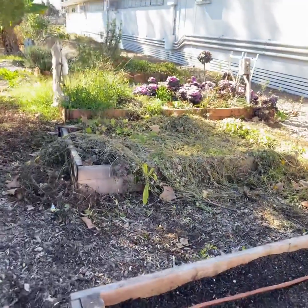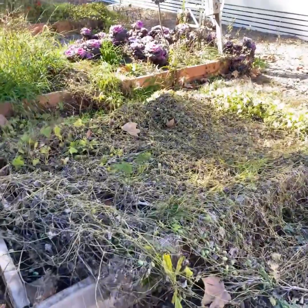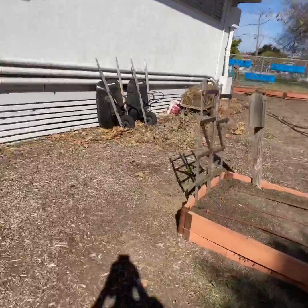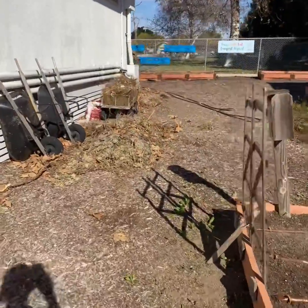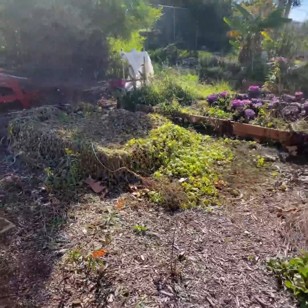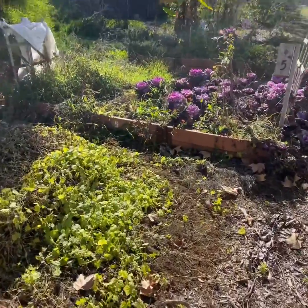All right, so today I think I'm gonna try to tackle these 2 beds. Pull all this stuff out. I wonder how long that will take me. Take everything you see here to the green waste and everything that comes out of the beds, and get those beds amended, get fresh compost put in there, and get everything seeded.